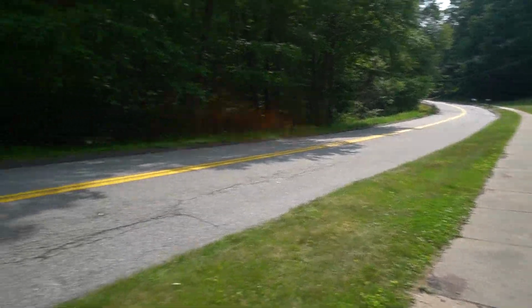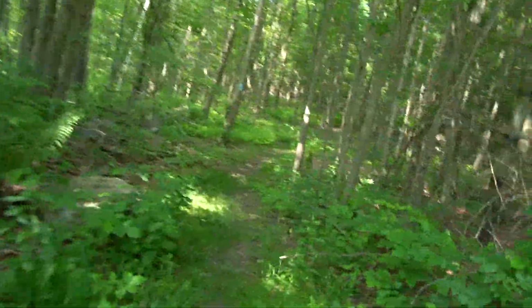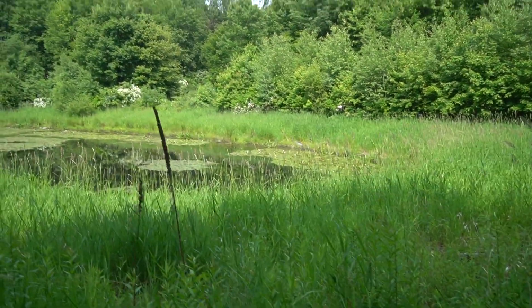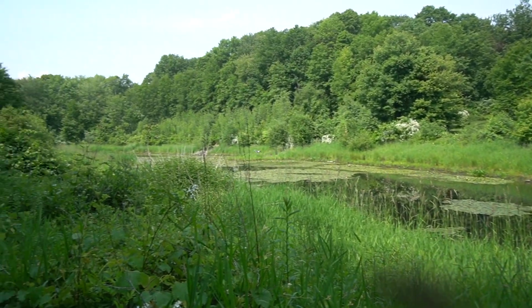Coming off Diamond Ledge, I couldn't remember if it was a road walk or not, but it isn't. It's just a very overgrown little access trail into this another short wooded section. You can just about make him out right there. Probably gonna scare him. Yep, there he goes. Glad I got him that time.